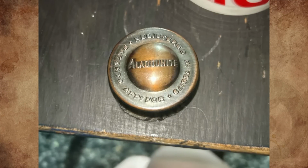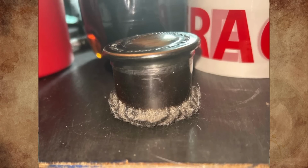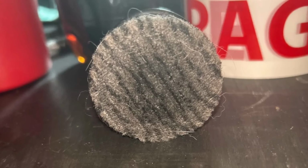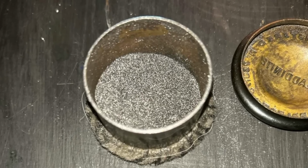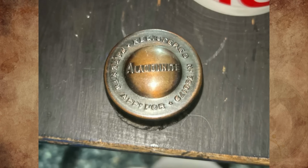What is this small box with black powder on the inside? My grandmother's next-door neighbor gave it to us. On the lid it says Aladdinite. I reverse image searched it, and all that came up was a brand called Aladdin, which doesn't seem to be related. I'm fully unsure as to what the powder is inside, and the box is only small. Any ideas?